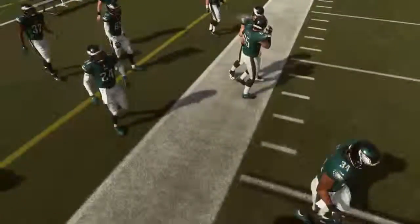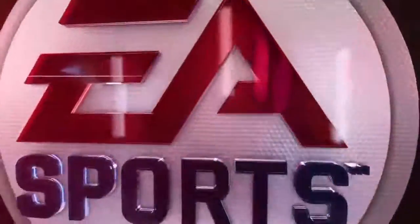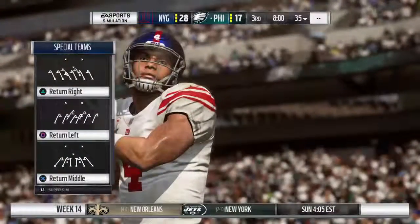As we'll send you down the coast now to Orlando. That's where we find Jonathan Coachman. And okay, so much for our halftime break. Apparently we're going to get right back to it.